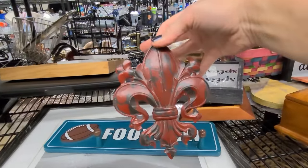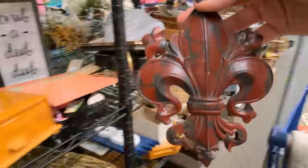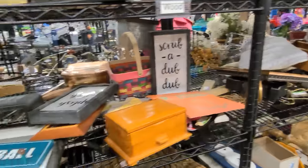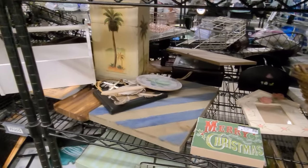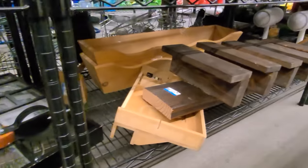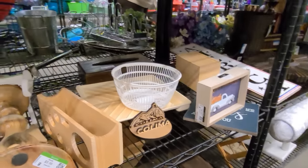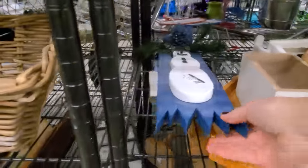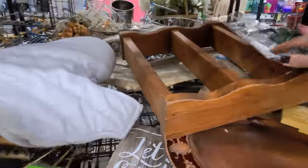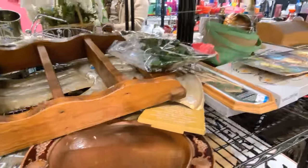Boxes and baskets. Oh, there's a little fleur-de-lis here. This is a wall hanging for 69 cents. That is really fun if you have European decor. Quite regal, isn't it? So that will go in there too. Where were we? I keep losing my place today. Picture frames. Racks. And candlesticks. As always, lots and lots of plaques and signs. What else can we find?